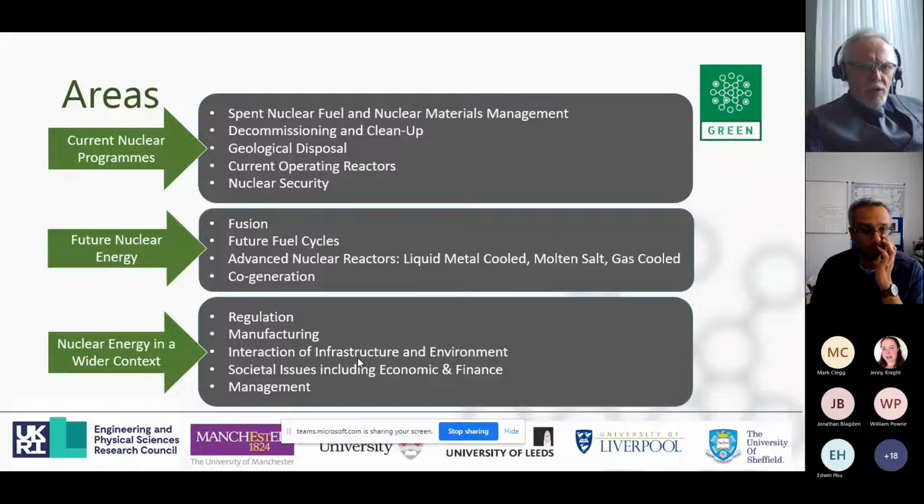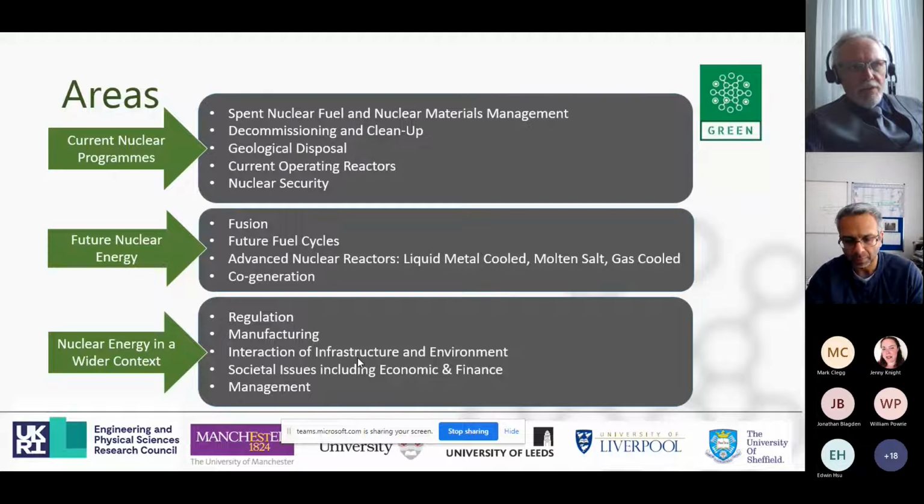Current nuclear programs also embraces current operating reactors, so that's more effective control mechanisms, lifetime extension, and what have you, and nuclear security as well. Again, we're coming back to making sure that this is done safely and securely, and detecting any nefariously secreted nuclear materials.